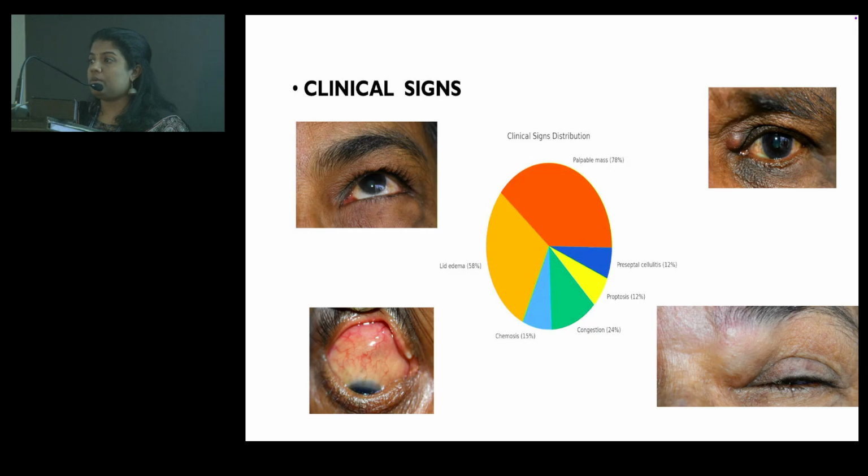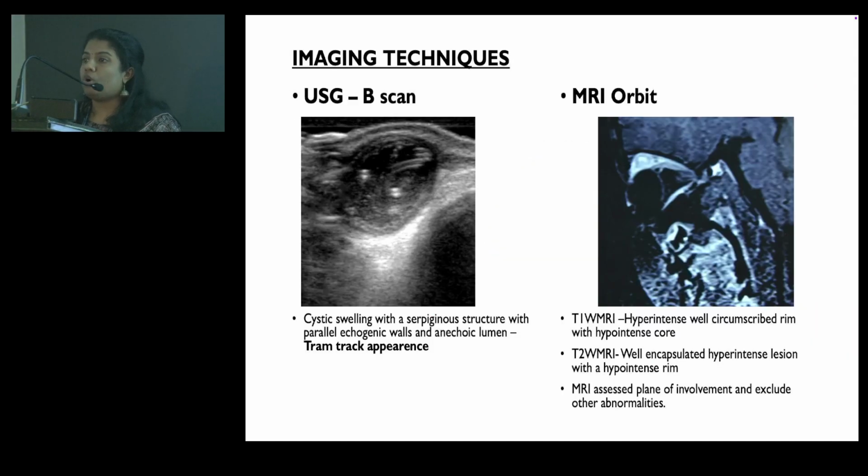On examination, the most common clinical sign elicited was a palpable mass in 78%, followed by lid edema, congestion, chemosis, proptosis, and preseptal cellulitis. The image in the top right is of a patient who presented with only a palpable mass without any signs of inflammation. All patients with clinical suspicion were sent for imaging, which included an ultrasound B scan, which, as in the image, demonstrated a cystic swelling with a serpiginous structure with parallel echogenic walls and an echoing lumen, giving a tram track appearance.